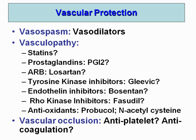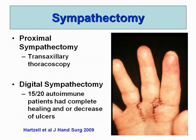Bosentan is a drug that blocks that constrictor we call endothelin and helps blood vessels. And there are these new inhibitors called Rho kinase inhibitors that may be available soon. And a platelet therapy may block platelet activation and occlusion. And then finally, there is surgery where we cut the sympathetic nerves to block the sympathetic input to blood vessels and help the circulation to the fingers.